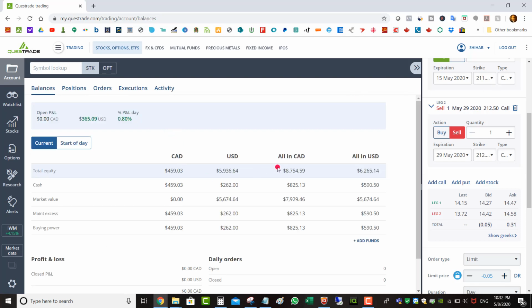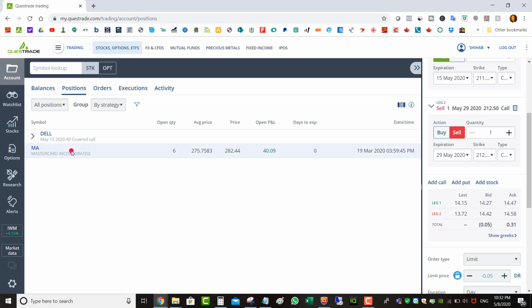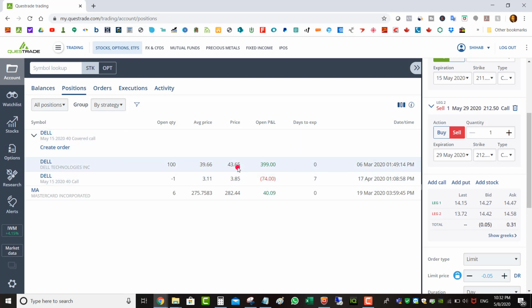In my RESP, I'm sitting at a total equity of 87.54 Canadian. I've got 825 buying power Canadian. All I've got in my RESP is Dell. I'm doing a covered call on Dell. I bought it at $40. Right now it's trading at $43. But I'm missing out on that capital appreciation. So you see there's a $400 profit here. I'm missing out on it because I've got a covered call at 40.